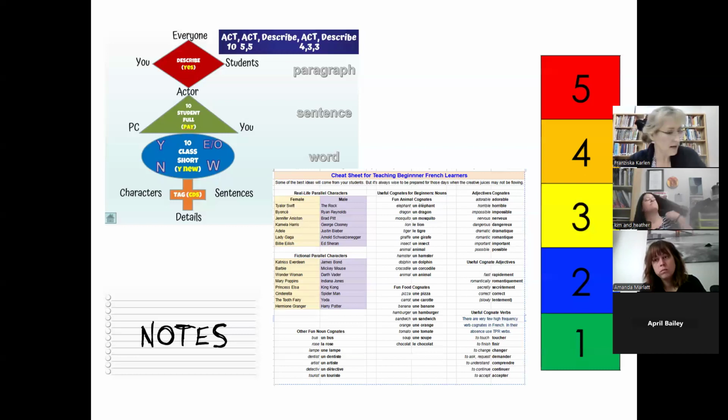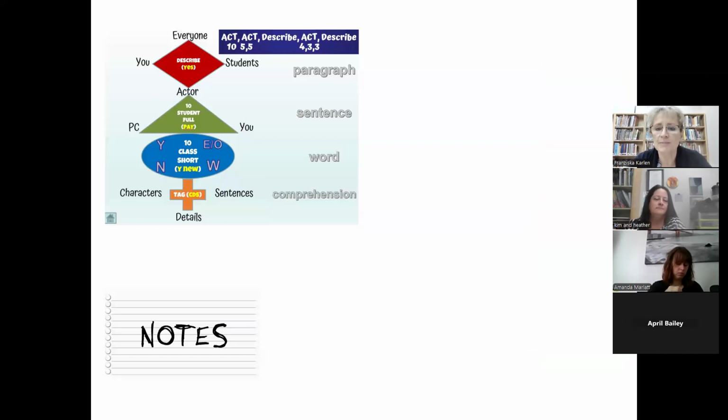And lastly, I show up with the five-finger scale. Five is I can do it in my sleep. Four is I can do it, but I'm struggling. Three, I can't do it without the slide. Two is like, oh my gosh, I'm kind of lost. And one, I have no idea what's going on. So I bring that with me as well. So these are my trusted supports that I bring into the class.